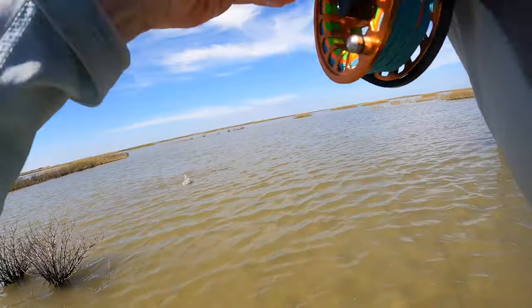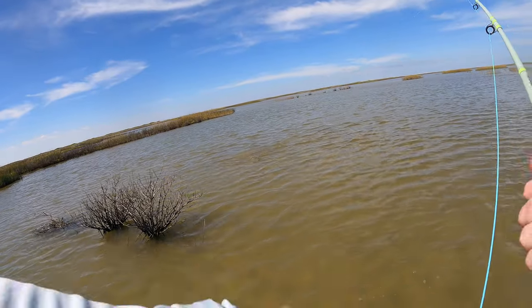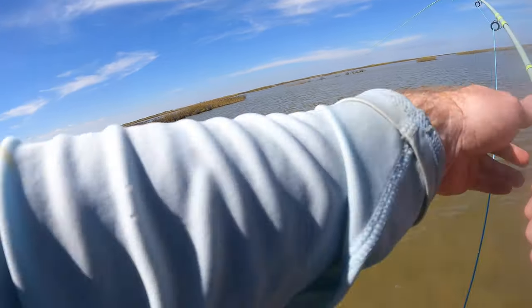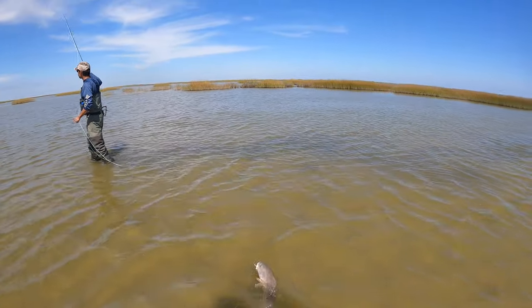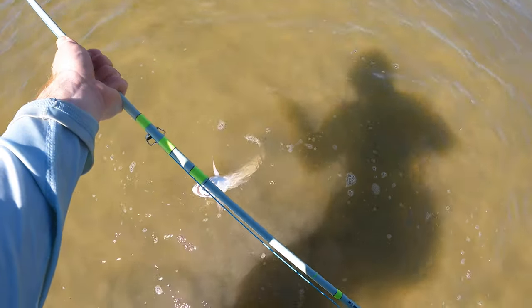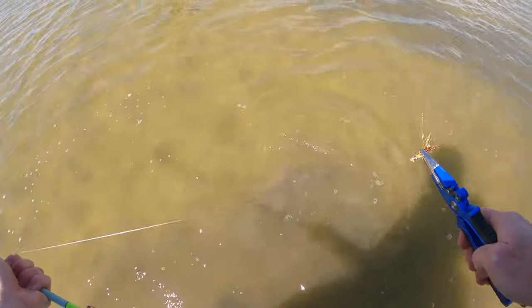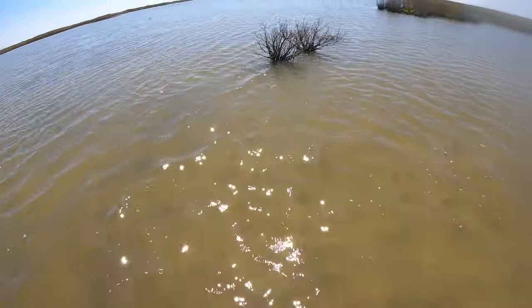I think he's legal. No, he's not bigger than the other one. I thought he was. He looked bigger. Yeah. That other one was long. He's a little thin, but. I don't think he's legal. What do you think? All right, keep him wet. See ya, man. Woo!